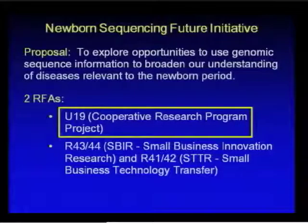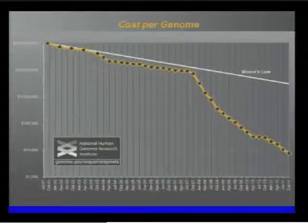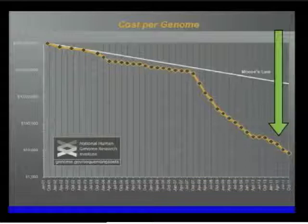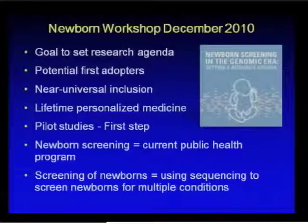And to start with, I'm going to talk specifically about the U19 program. As we've mentioned earlier today, and Jeff gave a great setup for this presentation, the cost of genome sequencing has been dramatically dropping over recent time. And because of this, it came to our attention that we might need to reevaluate, as it becomes more technologically feasible and cost-effective to evaluate more variants at once, whether or not this is something that we want to be doing in different screening paradigms. We held a workshop in December of 2010 with the goal to look at newborn screening in the genomic era and to help set a research agenda.